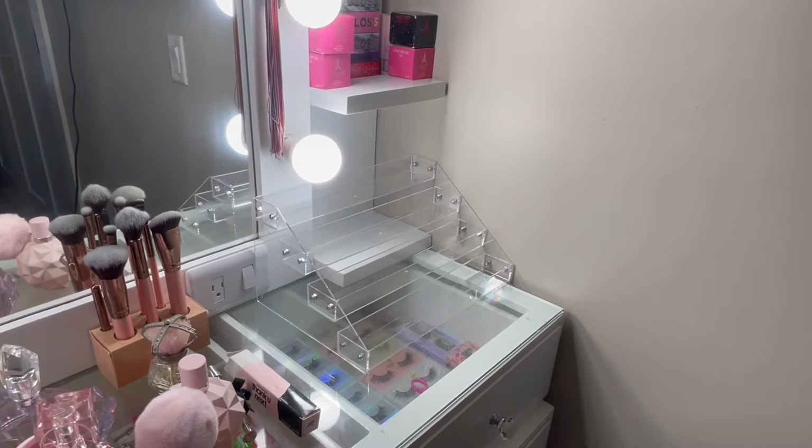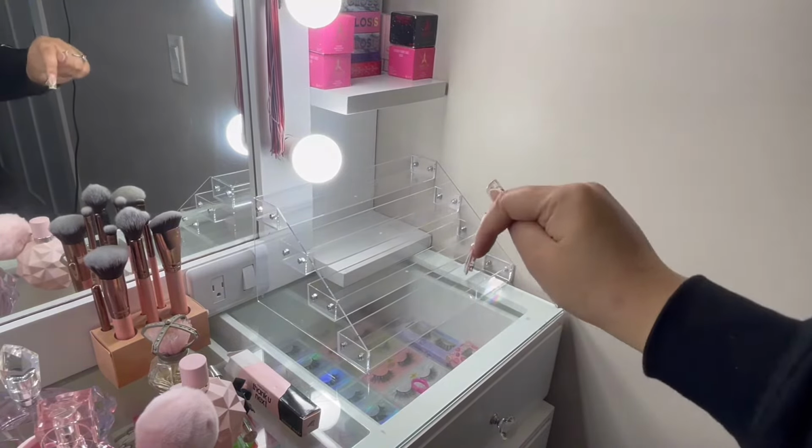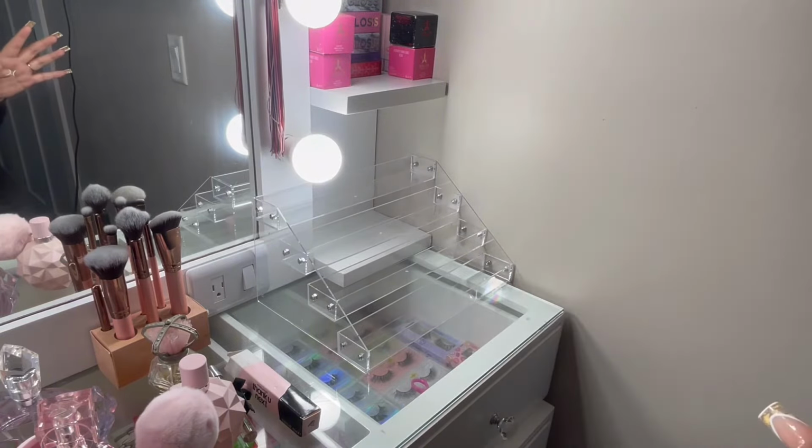Anyway, what I realized is not all the perfumes are going to fit. We're going to make them fit and they're going to look good, but they're thinner than I expected. So yeah, we're going to make them fit though. Don't worry.